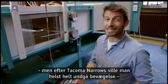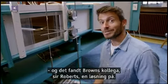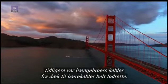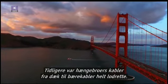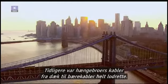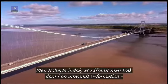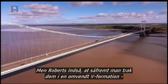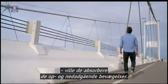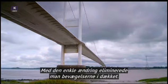Up until this point, the hangers that link the deck to the main cable had been completely vertical on all suspension bridges. But Roberts realized that if they were inclined in an inverted V formation, they'd absorb this bobbing motion. With this one apparently simple change, the movement on the aerodynamic deck design was eliminated. Construction on the steel superstructure of the Severn Bridge could get underway. And the first parts built were the biggest.